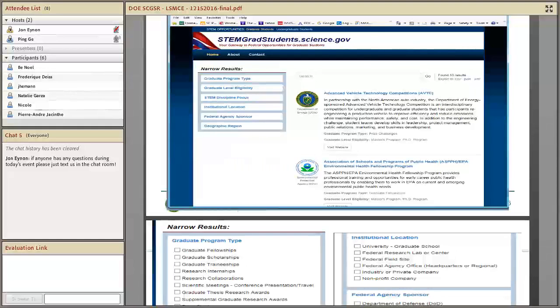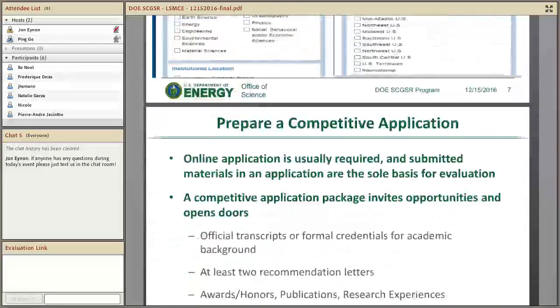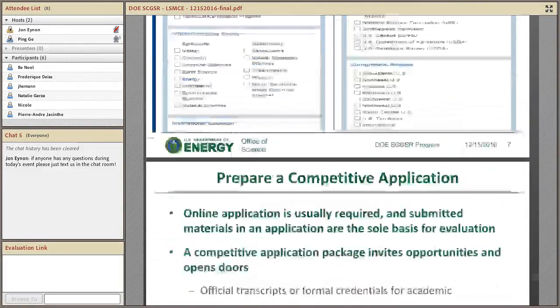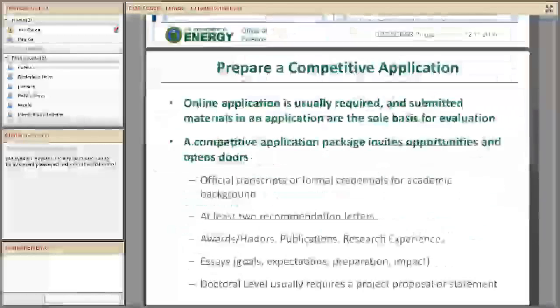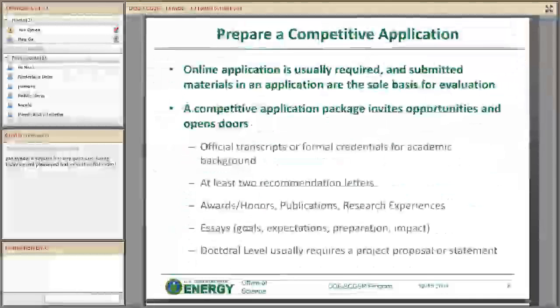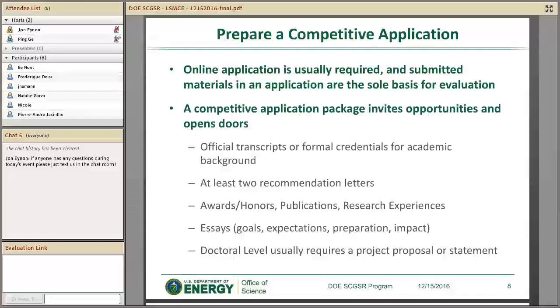That will lead you to the dedicated program website, so you can find the details, like what the requirements are, what the qualifications are for those programs, how much money they will provide for you to use, and how long you can use it. So this is how you find those resources. And usually for almost all these federal government supported programs, you will be asked to complete an online application to compete for the grant because they are merit-based. The selection is solely based on the materials submitted in the online application.